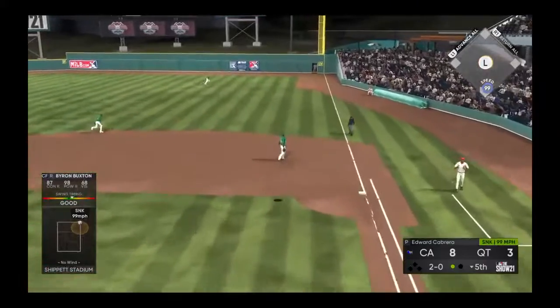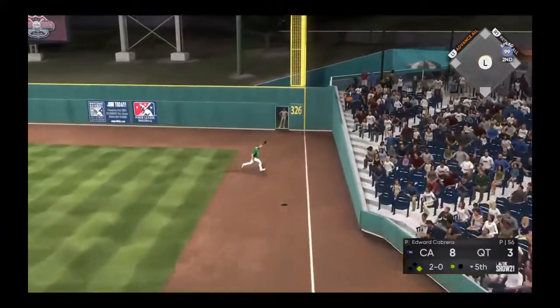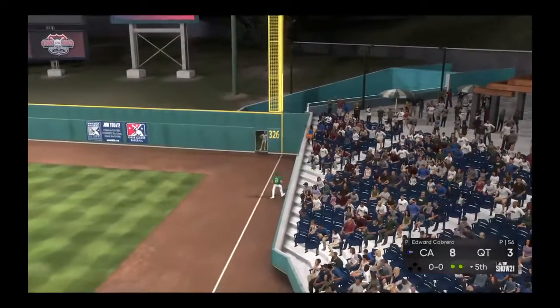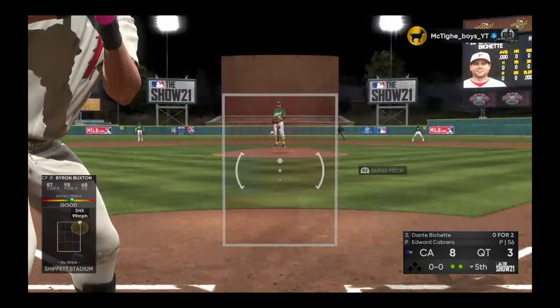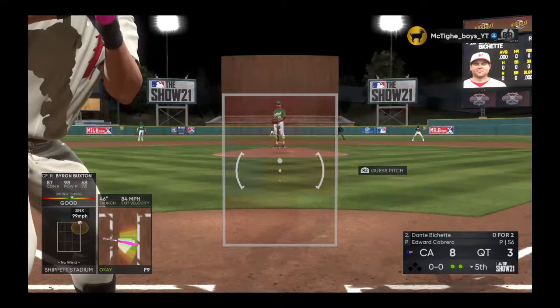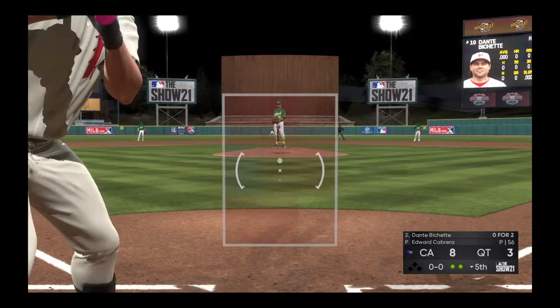Hit in the air down the right field line. Crowd on the run. He makes the play. Really had to hustle to get to that one. 2 gone now. At the plate now is Dante Bichette. He started out the evening 0 for 2 so far. And he'll step off and try again.